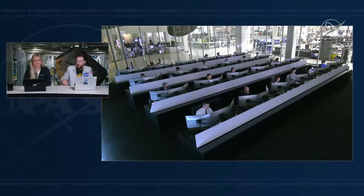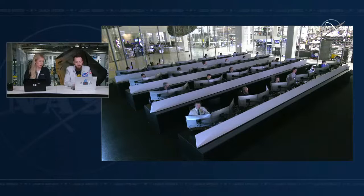All right, we just heard Tom Marshburn on board the space station. They're ready. Houston, copy. All right, good news there. So they conducted a poll to allow Dragon to begin that approach to waypoint 2, which is located inside that keep-out sphere, which is about 20 meters away from the space station.